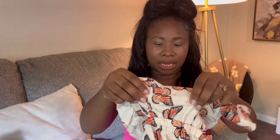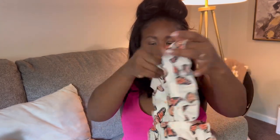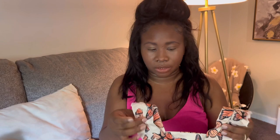The fabric is soft. It's not see-through. I can't see my skin through here. So I am loving this. This is something you would definitely see on a little boutique for like $35 to $45. And this is like a fraction of the price. So cute. Next, you guys, I'm a romper girl, so you can tell a lot of these outfits are rompers.